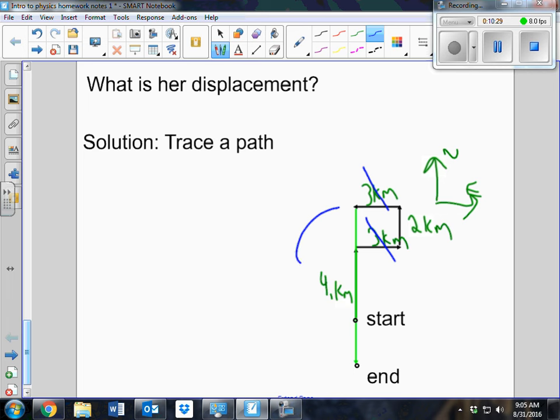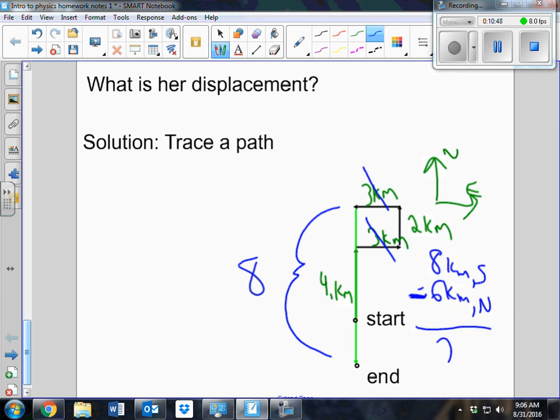This total green arrow is 8. But if you think about it, she went up 4 and then she went up 2. So that equals 6 kilometers that she went north, but then she went 8 south. So since they're in opposite directions, we simply subtract them, and we can see that she went 2 kilometers south. And so it's represented by that arrow and the length of the arrow.